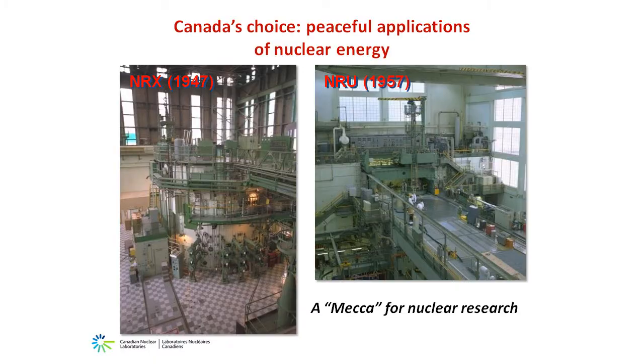The answer was to be the first country to non-proliferate, be the first country to decide to not build nuclear weapons. And the choice was made to pursue peaceful applications of nuclear energy using the NRX reactor, which is the one here on the left, finished in 1947. It's a very large structure. This is standing about 30 feet high, and it's very flexible. All these things around the outside of the reactor are ways that scientists can use the subatomic particles that come flying off the reaction itself to discover new things about new materials, to make medicines, to cure cancer.